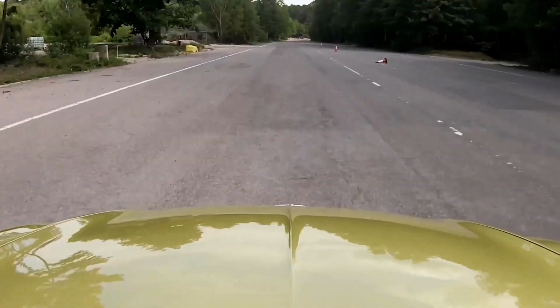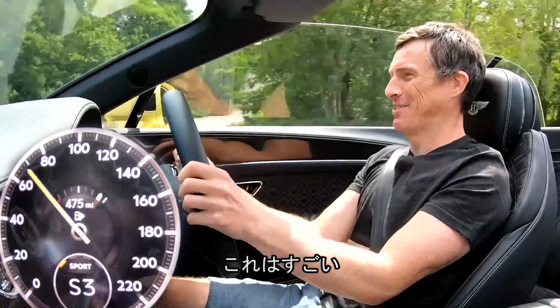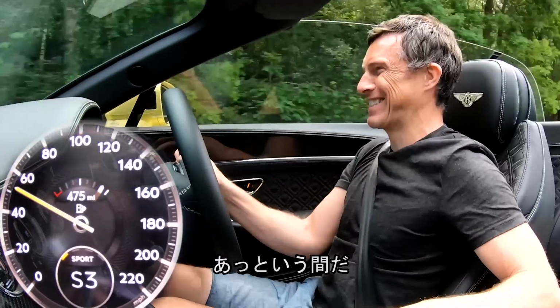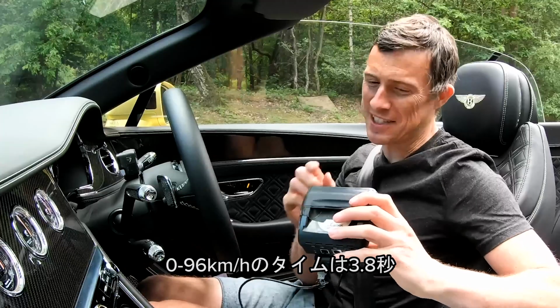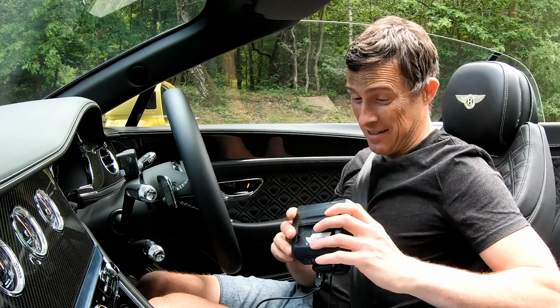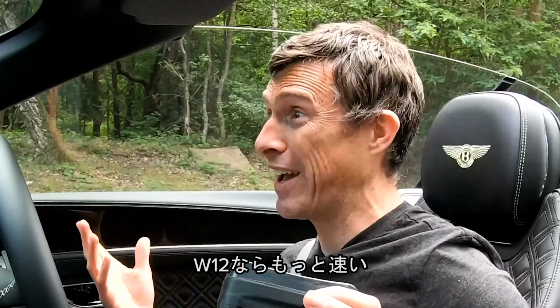Woohoo! This seems just rude. That's well past 60. Not 60, 3.8 seconds. It's incredible. And the W12 is going to be even quicker.